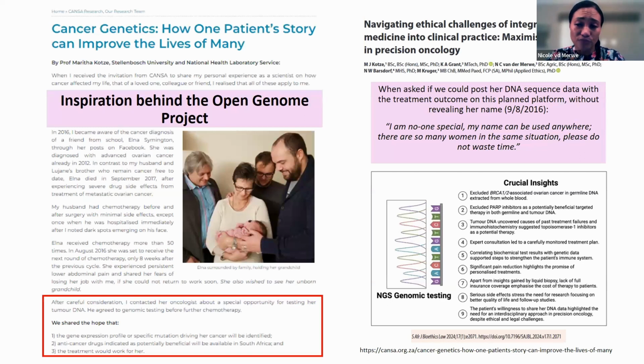We could also improve clinical outcomes through expert consultation that led to a carefully monitored treatment plan. Correlating biochemical test results with genetic data supported steps to strengthen the patient's immune system. And significant pain reduction was seen, which highlights the promise of personalized treatment. And this opened new avenues for research by using the beneficence principle in aligning clinical service delivery with patient needs, guided from a unique germline and tumor profile.